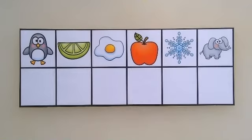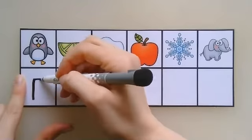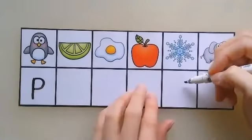Okay, take a look at this word. Can you guess this word before I put any of the letters? Let's see. This is going to be a word that starts with a P because that's a penguin. Over here, I'm pretty sure that's an S for a snowflake.